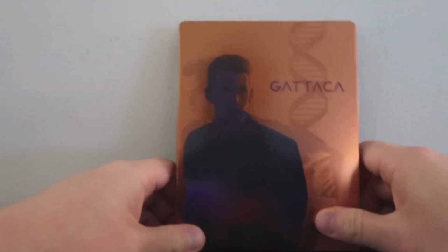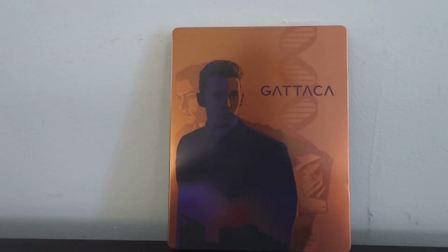So now let's talk about the picture quality and the audio. Gattaca on 4K has a 2.40 aspect ratio, native 4K resolution with HDR10 for the grading. Now this movie was shot on film, of course, so there's going to be a layer of grain. I felt it was very organic. It looked good. I didn't feel like it was very heavy, even during the darker scenes where that can sometimes happen.